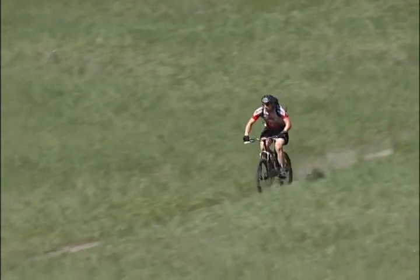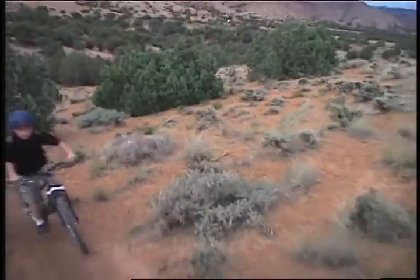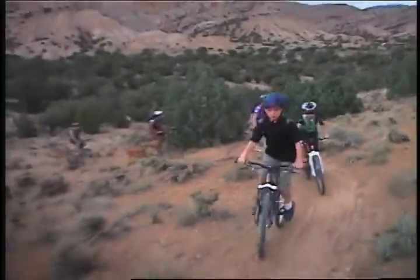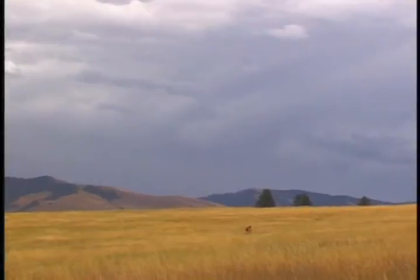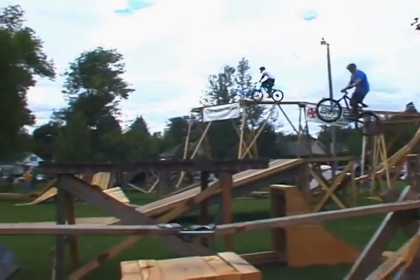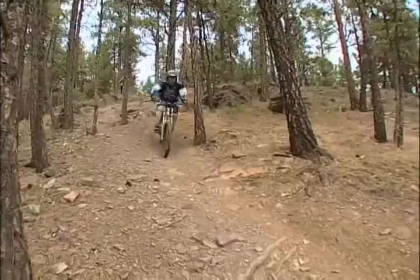Mountain biking is one of the most popular activities around the world. It provides a great day out with the family. It offers exercise, challenge, adventure, thrills, and solitude. Today, advances in bike technology and rider experience are fueling new styles of riding.